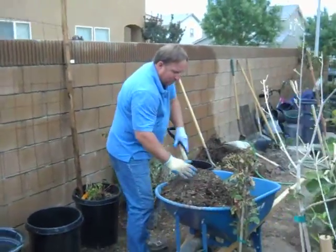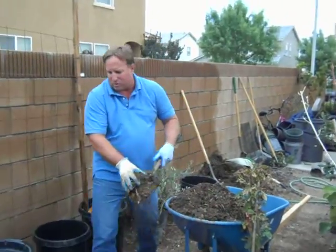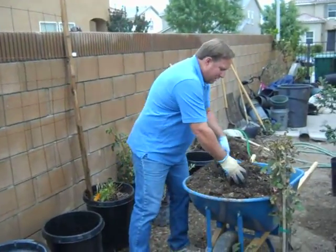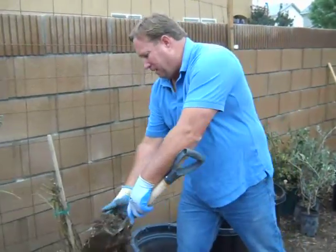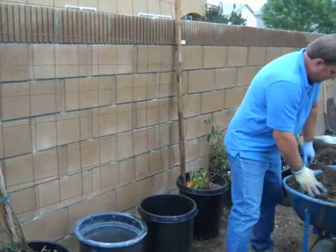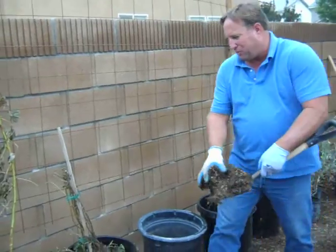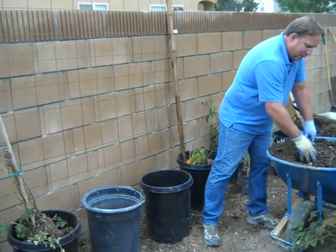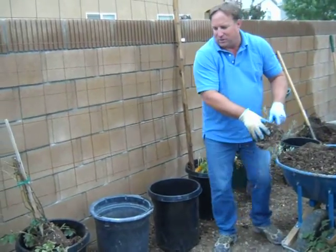I've got my very unscientific blend of horse manure, coffee grounds, planting mix, and topsoil. Last year my mixes were a little bit too light and the containers were drying out too quickly, so I'm adding a lot more soil and sand to the mix.